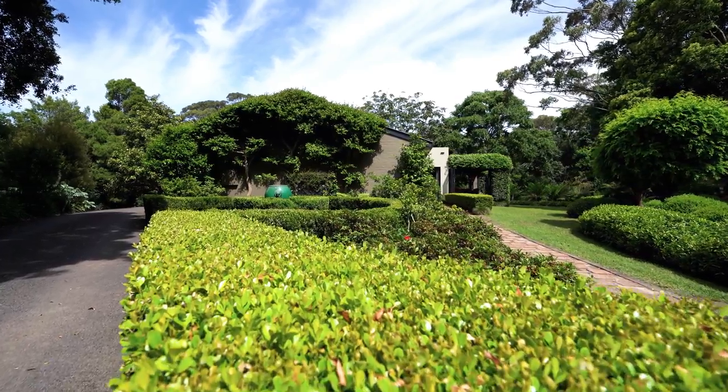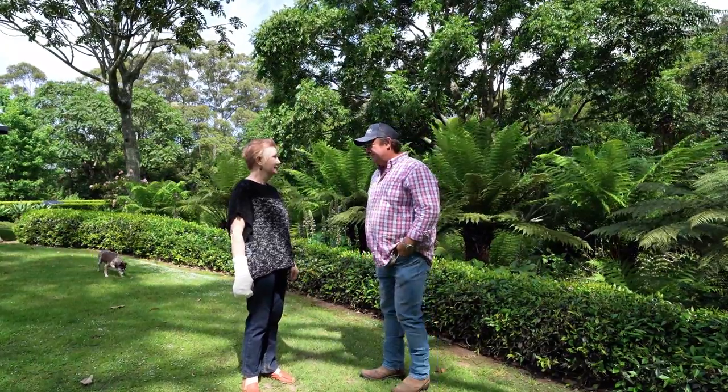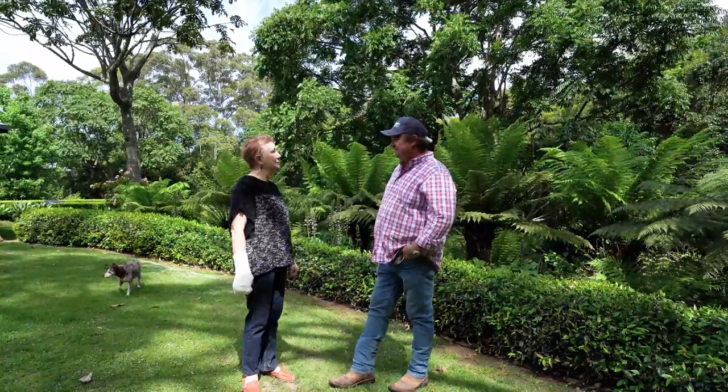And how long have you lived here for? This is our fourth year. We came in July 2017 and 2018. From Sydney? From Lovett Bay, Pittwater.